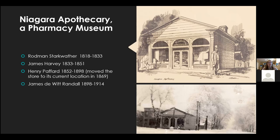At that time, much of the town had been rebuilt after being burned by American soldiers in December of 1813. The first known newspaper ad for the pharmacy is from 1820, which is why the beginning is a little bit unclear. And they identified the practice as the Niagara Apothecary at the sign of the Golden Mortar opposite Smith's Tavern. So it was located on Prudhoe Street.